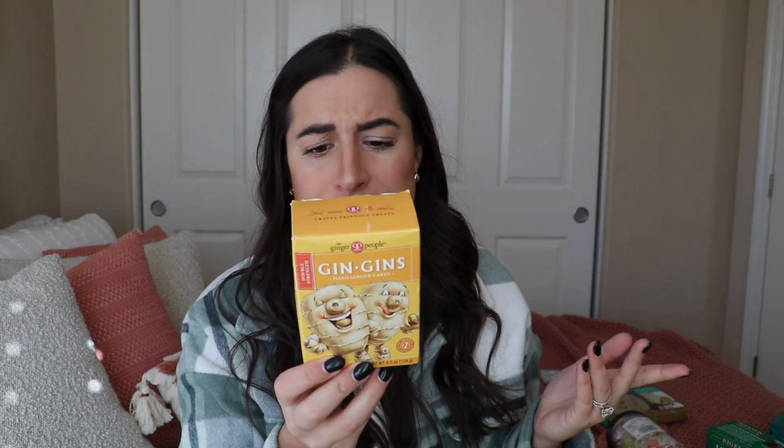The next product that I think helped me a ton are these ginger suckers, candies, whatever. I was taking multiple of these per hour because these actually helped me a ton. Ginger is supposed to be really good for settling your stomach, so I just popped these in my mouth anytime I was feeling extra nauseous, and they really did help me a lot.